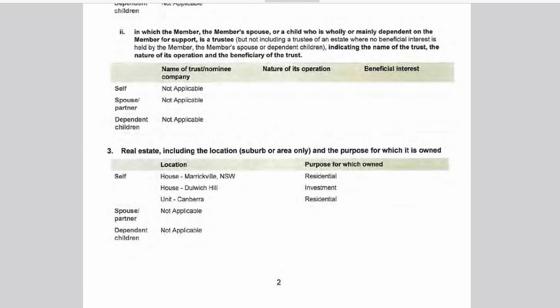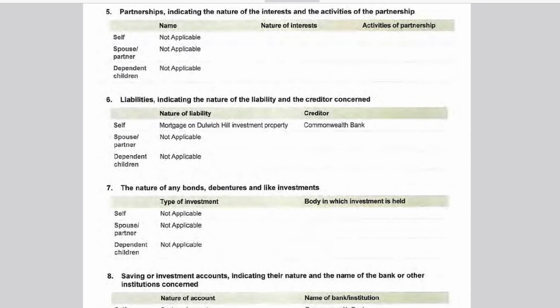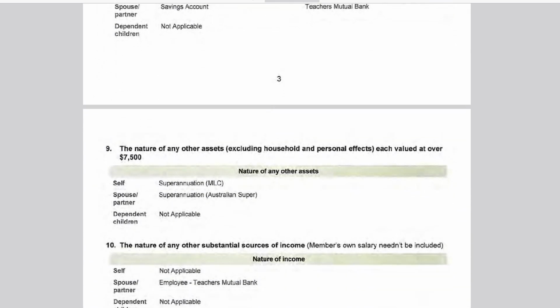The purpose of the Register of Members' Interests is to place on the public record members' interests which may conflict or may be seen to conflict with their public duty. Basically, senators and members are required to disclose what financial interests they have.